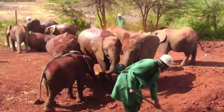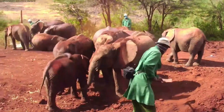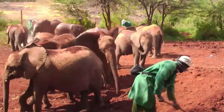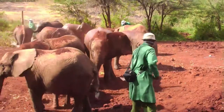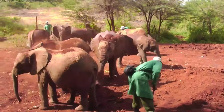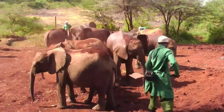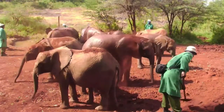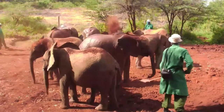I don't know, you might have realized something when Rojo was on the ground complaining. Kiasa and Maisha came in running very fast. When they heard Rojo's noise, they came in very fast to find out what was happening with Rojo. That is how a mother behaves. That is how a matriarch leads or protects all the young ones.